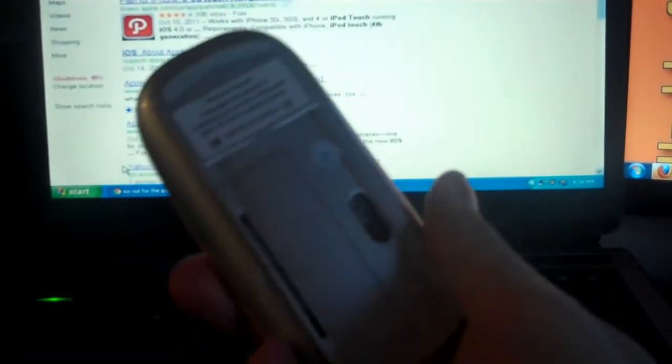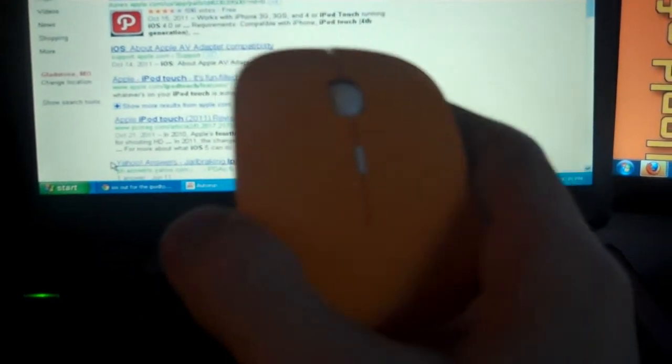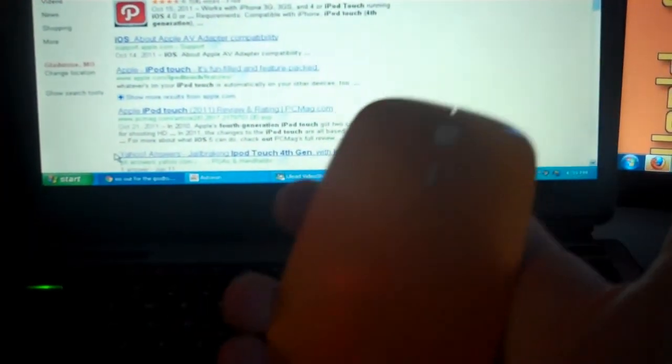Here is the wireless mouse, the one with the case on. Really nice mouse. Right now it's in the off stage, but if you click, it turns back on, and then you can browse with it. It also has an off switch. And that button right there changes the DPI, and of course you have your mouse.